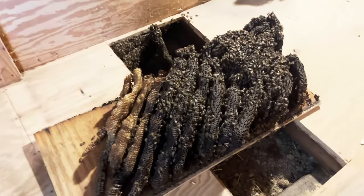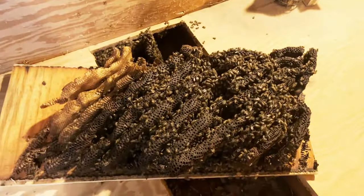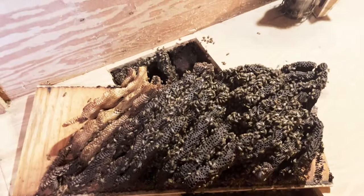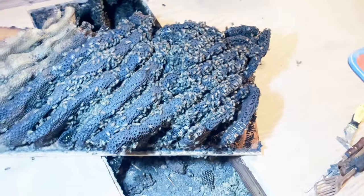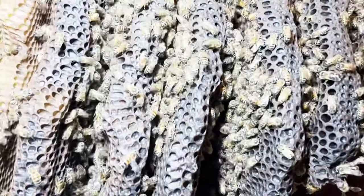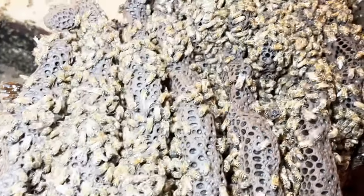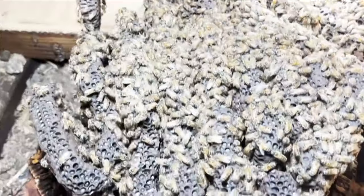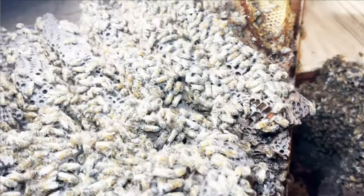First, let's look and see if we got ourselves an invisible queen. Oh, I need a queen cage. These aren't bad either. They're super chill bees. Don't jinx it. No, they'd be in your face by now.